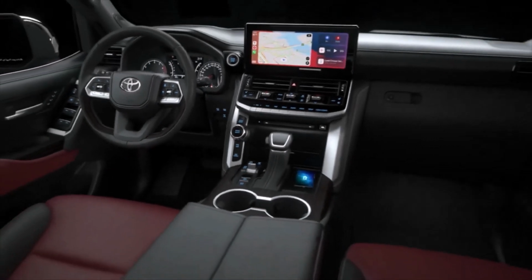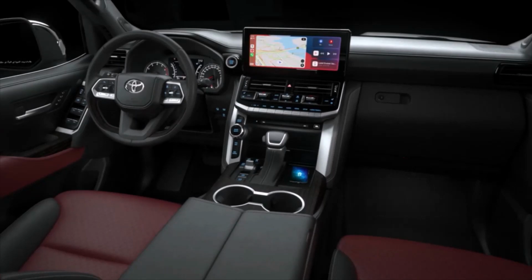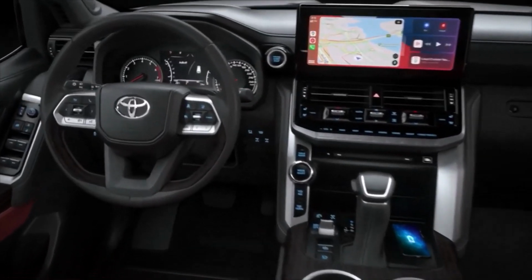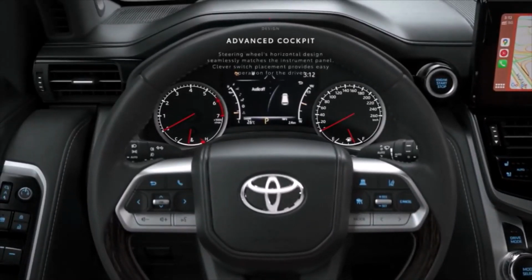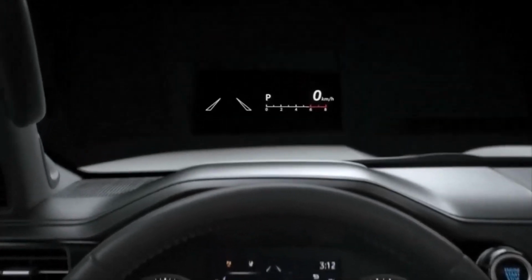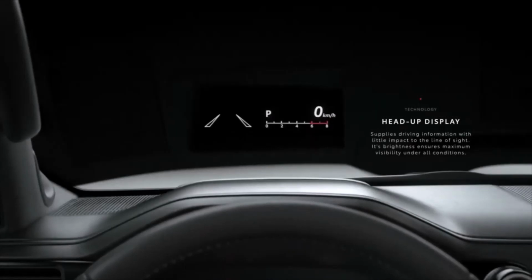A sophisticated, high-quality interior provides a comfortable driving experience in even the harshest terrain. The steering wheel's horizontal design seamlessly matches the instrument panel, and clever switch placement provides easy operation for the driver. The heads-up display delivers driving support information with little impact to the line of sight.